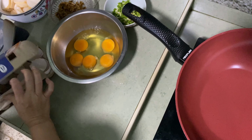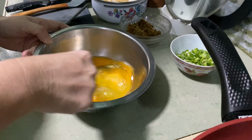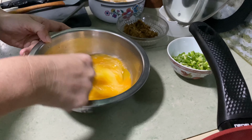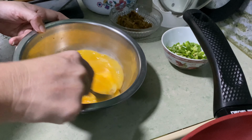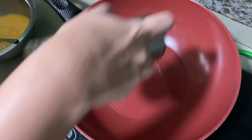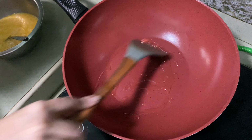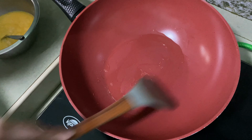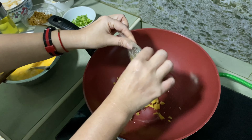Next would be the Chinese style, Asian style omelette, which is the pickled radish. Okay, so makikita mo yung itsura naman ng pickled radish. It's ready-made. Then, pag Asian kasi, they like the omelette medyo mas, ano, burned siya konti.